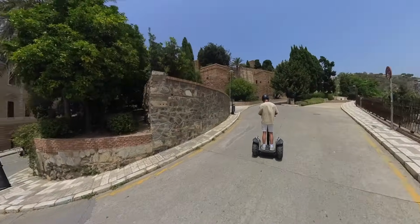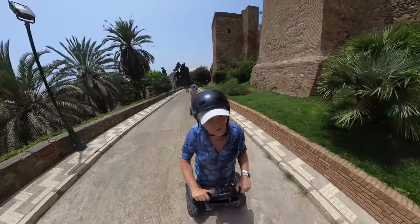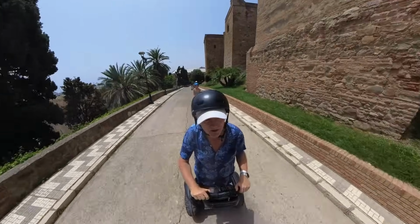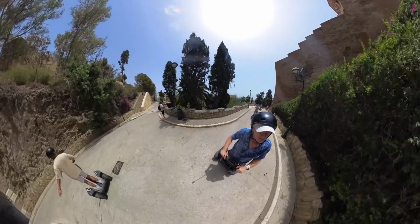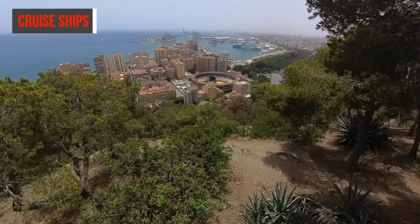Castillo de Gibraltar. The old fort. This is the 14th century fort, and I think we're going to go to an even older fort in a minute. Up we go. There we are. There are the various cruise ships in port.